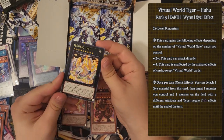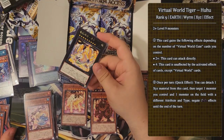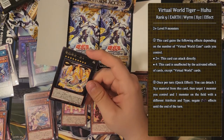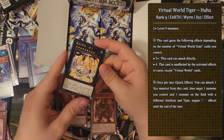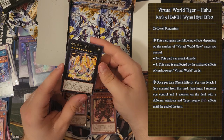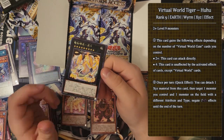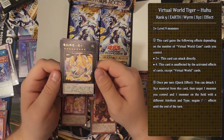Honestly, I like giving Virtual Worlds this card as it does let them sort of replace what they had with VFD without being anywhere near the problem VFD was. Not a bad card, but Virtual Worlds need a bit of help overall to be meta. Man.